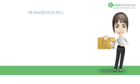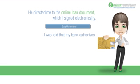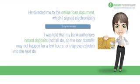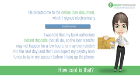So he directed me to the online loan document, which I signed electronically. Now, I was told that my bank authorizes instant deposits. Now, not all do, so the loan transfer may not happen for a few hours, or it may even stretch into the next day. But I was told that I could expect my payday loan funds to be in my account before I hang up the phone. How cool is that?